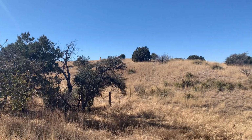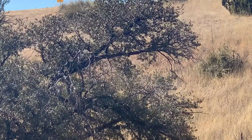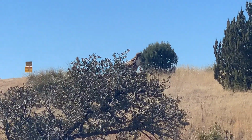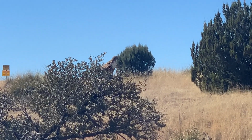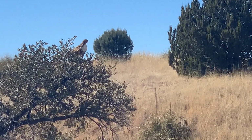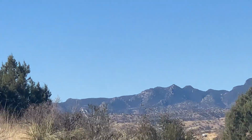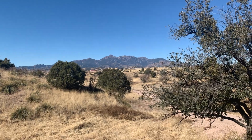The wind came up and the bird moved. I still think it's beautiful. This beautiful hawk wants me to document it. It's been a real treat to watch it out here this morning. Backdrop of those mountains that mean so much to me.